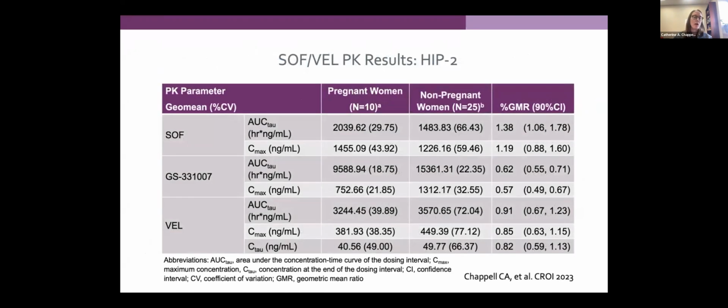So this is our PK results. And some of these are very similar to what we saw in HIP-1, and some are different. So for sofosbuvir, I really just want to focus your attention to this last, the geometric mean ratio. For those non-pharmacologists in the room, if it crosses 1, then it is similar. If it does not, then it is different. So the AUC, area under the curve, for sofosbuvir was 38% increased during pregnancy compared to non-pregnant women. The Cmax was similar.